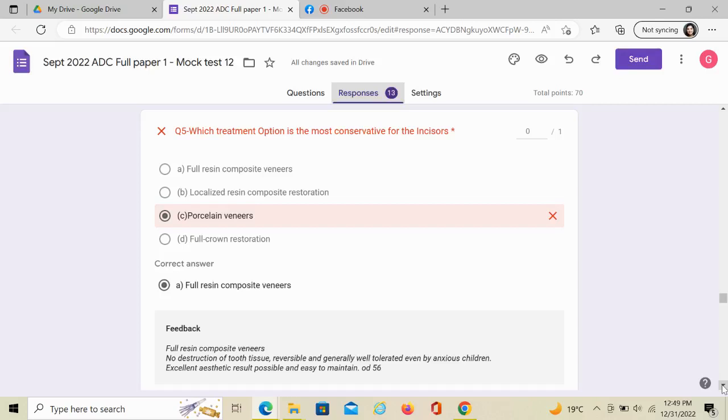Understood? Because when you say most conservative, you do very minimum tooth preparation, and there would be some bulk of the composite that would be there. So if you only cover a part of the chalky white area with the composite, it's going to look very weird because of the margin. It would be very much palpable. Stains will happen. So a full coverage is any day better.